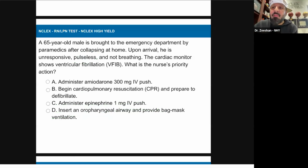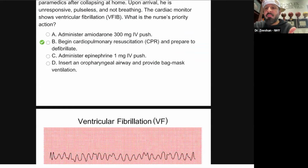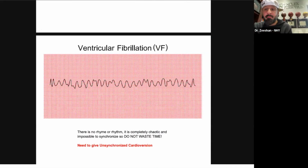So what I wanted to show here, it was an easier question, right? Pulseless, CPR. The point of me showing this question was not to show that it's an easy question. It was to show the actual strip. Because when we do actually shock them, we look for what wave? When we synchronize, we look for what wave? An R wave. In any other dysrhythmia, SVT, VTach, AFib, A-flutter, do we have an R wave? We always have an R wave. In this situation, do you see any R wave?